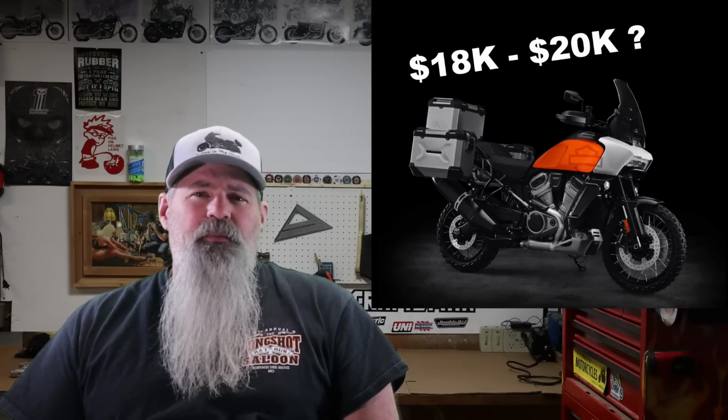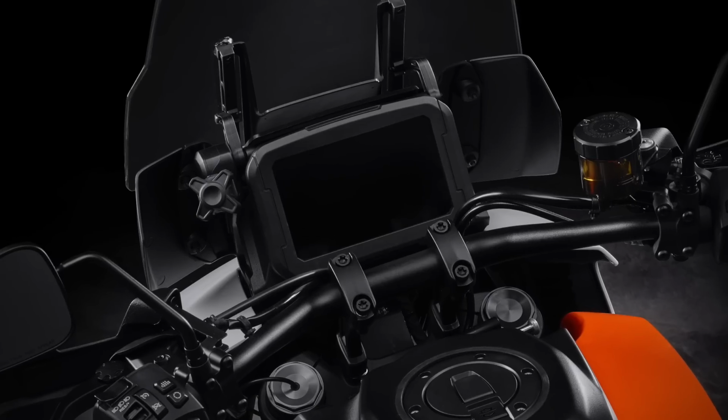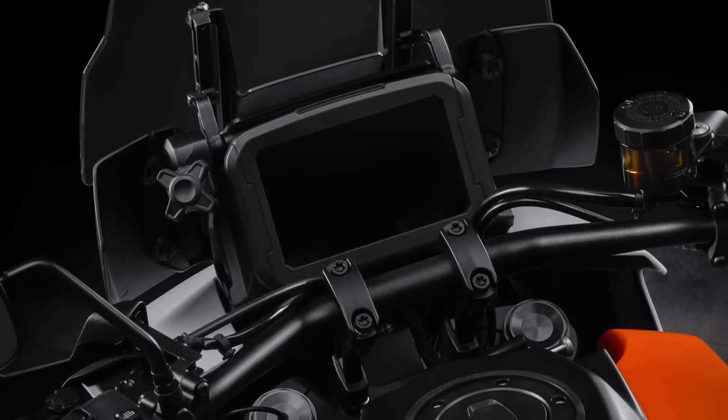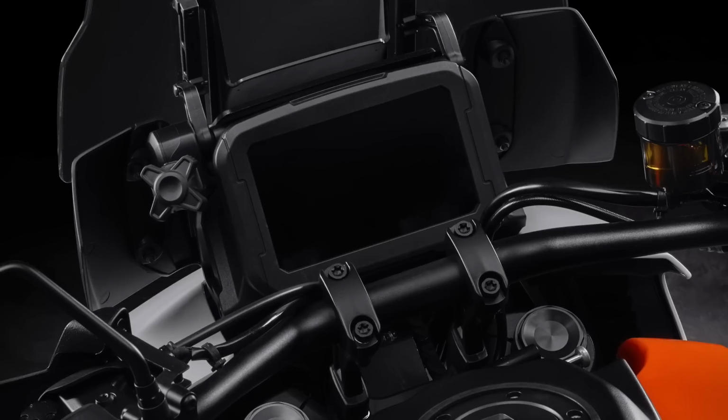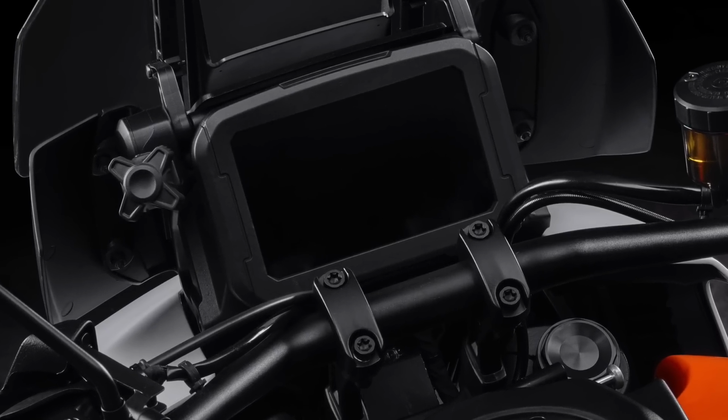Well, that makes you wonder what will be the differences in the base model and the more expensive trim. I don't know if anyone outside of Harley Davidson knows for sure, but a few people have speculated that it could be something like a different display, much like the standards and the special touring models had different dash displays at one time. Different displays could mean different technology features also, like whether you'll have Apple CarPlay or not, maybe engine diagnostics, or maybe different riding mode options.